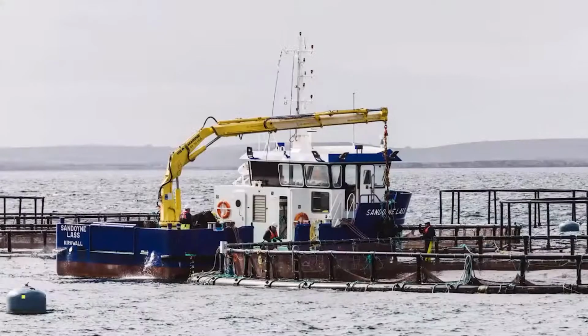This is a larger vessel in the fish farming industry. See here the cages floating in the water. This vessel comes alongside and does the lifting of the nets inside the cages where the fish are being held. They also use these for delivering food and veterinary products as necessary. This vessel will also have a team of around 5 to 6 people because it will need more people on deck to help with movements of equipment.